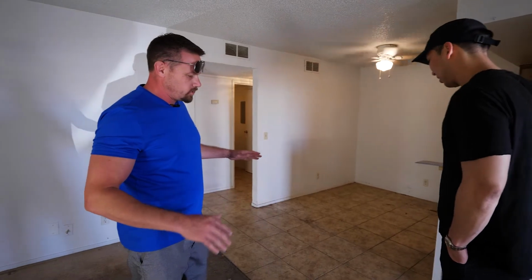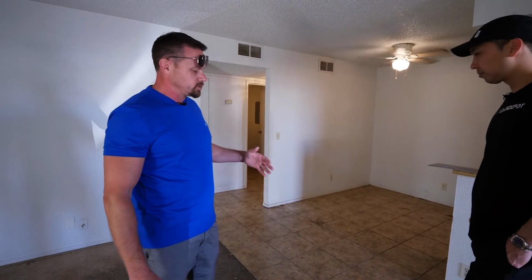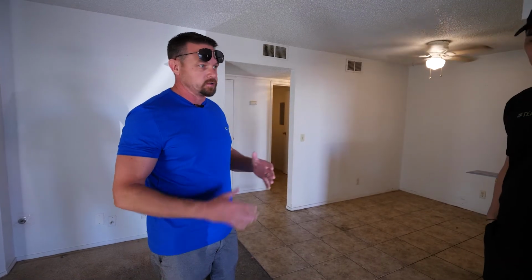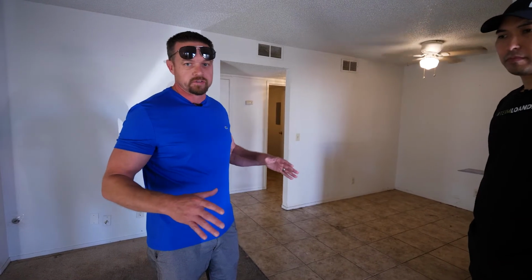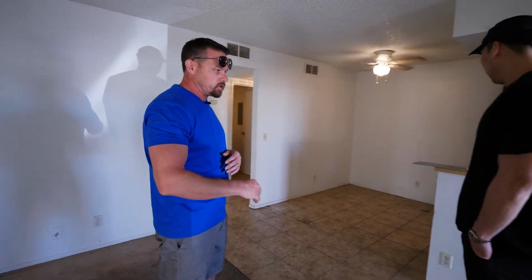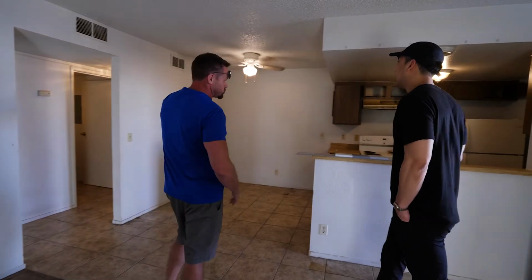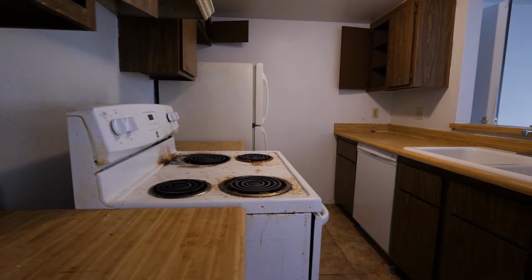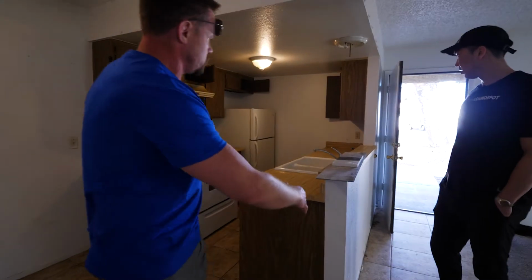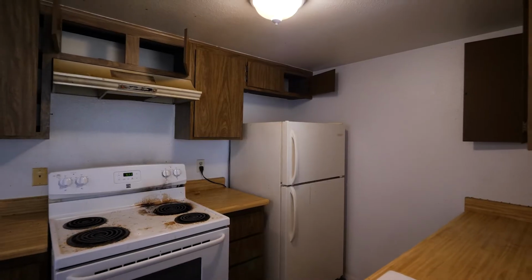Clearly distressed property. There was a long-term tenant in here that did not take care of the property. There was a property management company in place, but honestly, I don't think they stepped foot in here the entire time the tenant was here. So we are literally gutting everything. All the flooring, baseboards, windows, fixtures, cabinets, appliances, everything is going. We're even going to lower this down to open it up a little bit more and widen out the counter space.